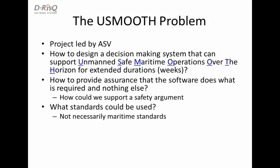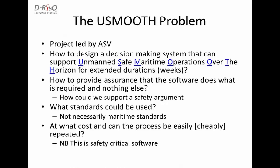So what standards could we use? There aren't any maritime standards out there for use. So what standards will we use? And at what cost, and in particular, what cost can we enable not just this particular project, but enable the apparently $26 trillion robotics and autonomous systems market to actually be realized? And the answer is, from my perspective, you have to show that these things are safe. If you can't show they're safe, you haven't got a market. As soon as you start killing people at the home or whatever, then you're out of the market straight away.